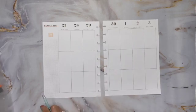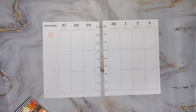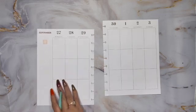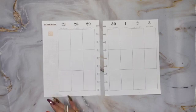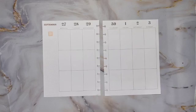I am excited to share with you guys the spread. Of course, I was a little disappointed, as I stated in my previous video, that I didn't get to decorate my planner for the week of fall. If you look last week, it's totally blank. So I decided, you know what, fall just began. I don't have to be disappointed because I can have as many fall spreads as I want from now all the way through December.